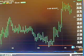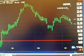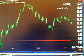Okay, so the next one we sold short was ACXM. This is just looking terrific. And we're starting to see a common theme here, because we played the short side all the way down on this also.